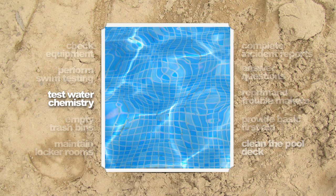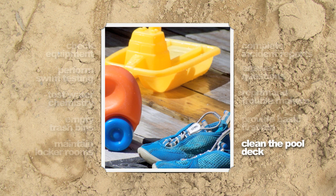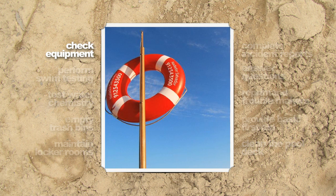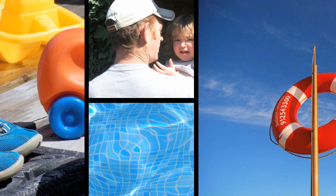You may be wondering though, well, what do I do when the water isn't clear enough to see the bottom? Or what if the pool deck is so messy it may lead to dangerous slip and falls? How do I know if all of the rescue equipment is working properly? Or what if a dad is frantic because he can't find his daughter? If any of these issues arise, you have a few options.